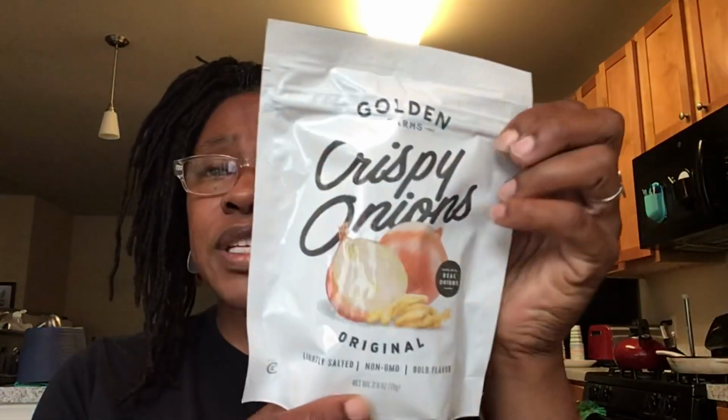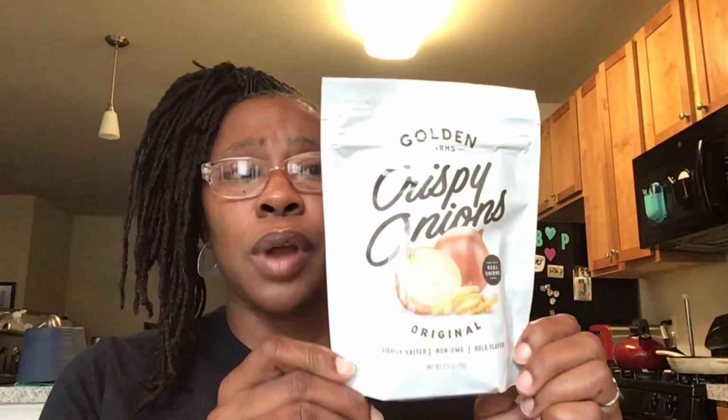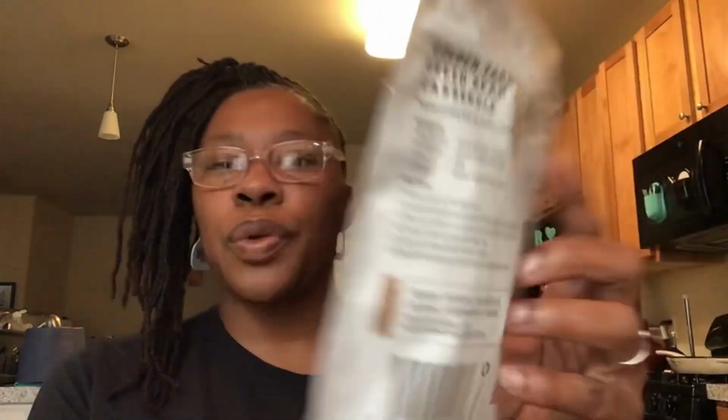Golden Farms crispy onions, original, lightly salted, non-GMO, bold flavor, 2.8 ounces. I've already seen some people talk about these crispy onions in comments on other Dollar Tree haulers' videos. And they sound like they're really good. This has Best Buy, September 15th, 2021 there on the back and the bottom.